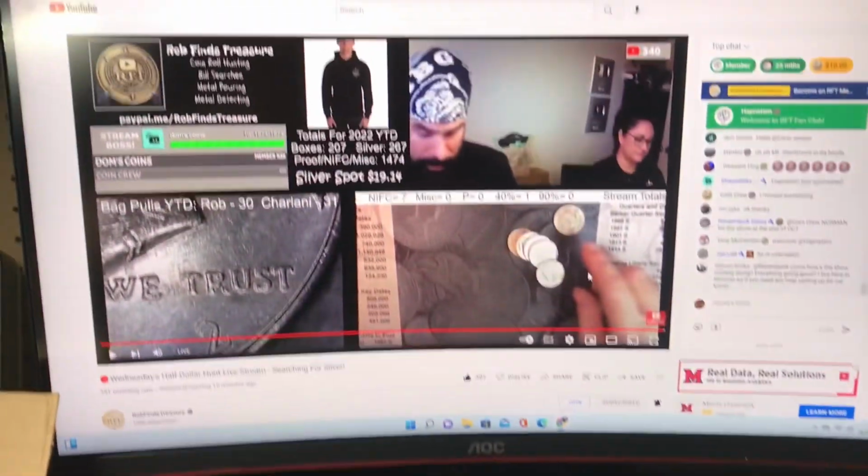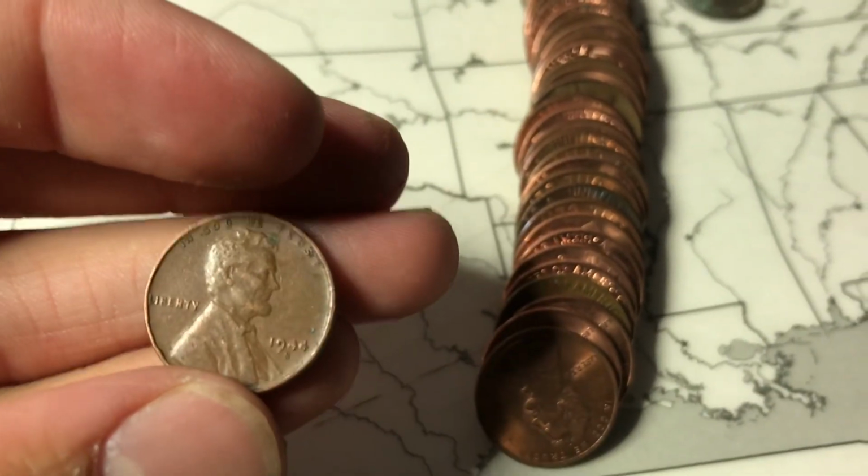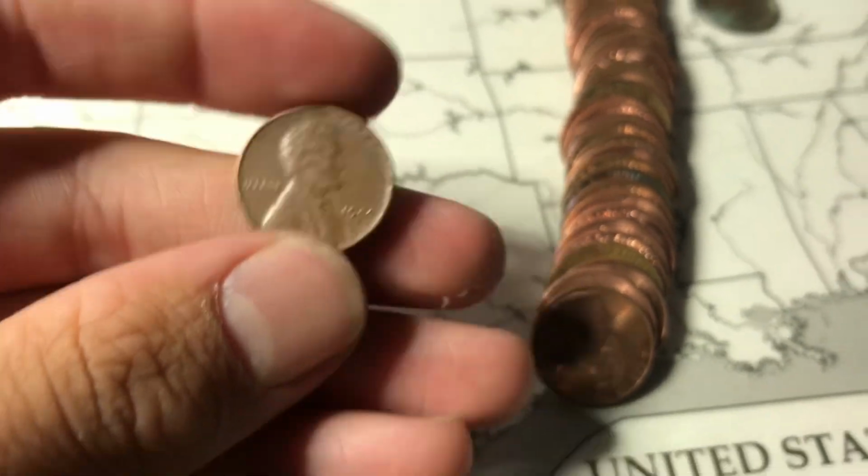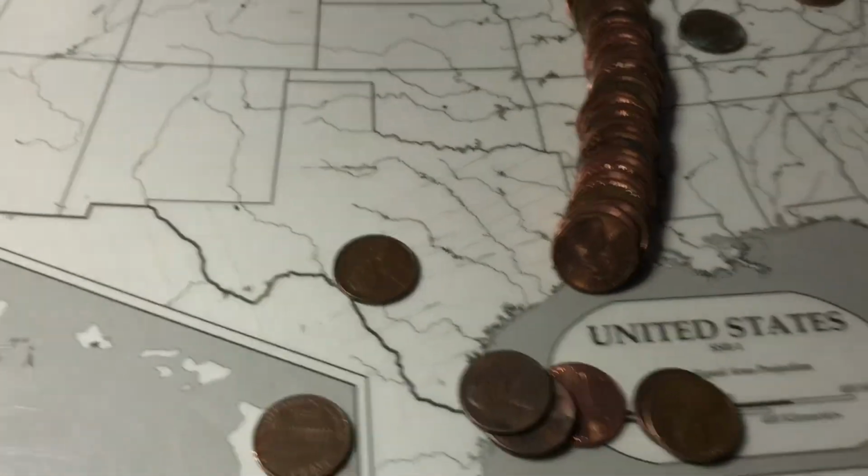Also, just want to show you guys, I'm watching Rob Vine's Treasure stream right now. I watch him a lot. But we got a wheat penny. It's actually a pretty nice 44S. That might be a replacement album. I don't know. But let's keep going.